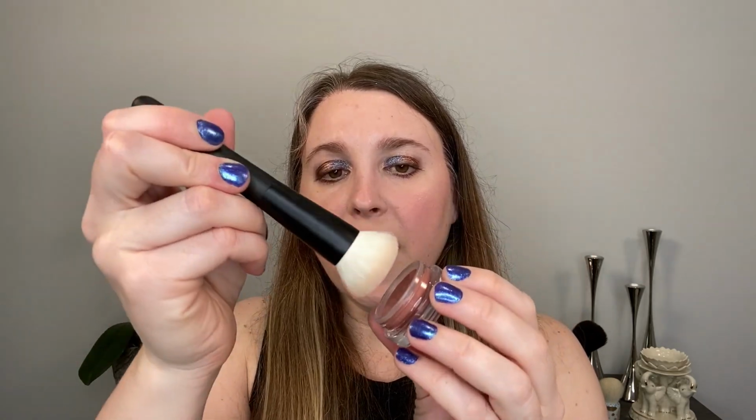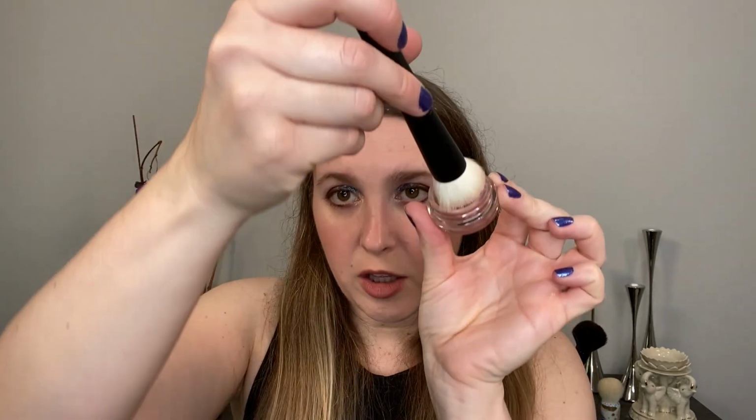I started using them. This is the T3 that I actually used today for cream blush. I have the Clé de Peau cream blush in number 4 on. This fits perfectly in here. Let me show you. So here's the Clé de Peau cream blush and the Chikuhodo T3, and you can see what a great fit that is. It's a perfect fit for this. So I'm very happy with it so far.